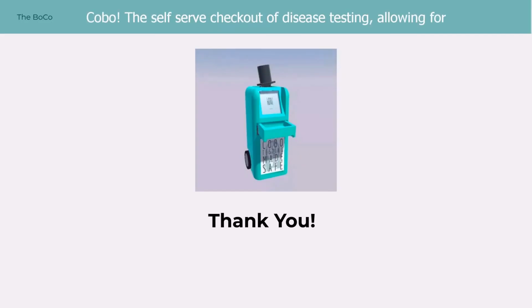Cobo, the self-serve checkout of disease testing, allowing for efficient testing centres while protecting frontline staff.